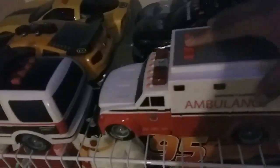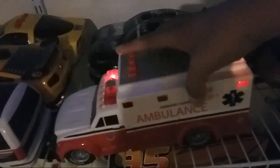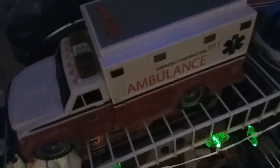Especially on this one. This one's speaker is so raspy. And the lights haven't gone out ever since I fixed the wires. And yes, I did actually see the 2018 model, if you're wondering. I actually did a video of it on the group channel only.